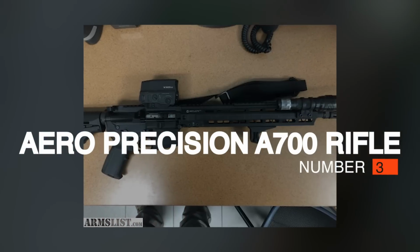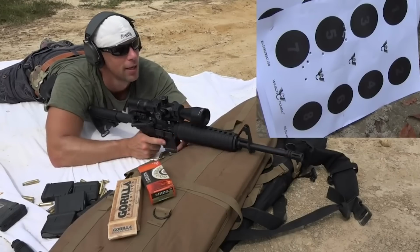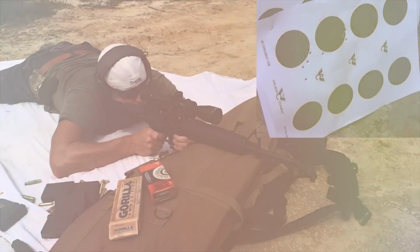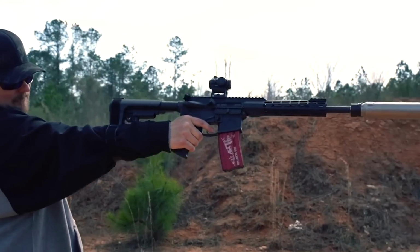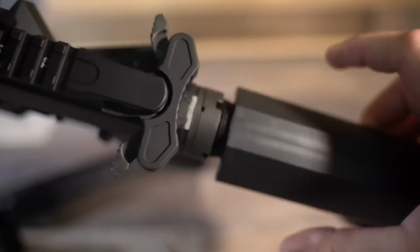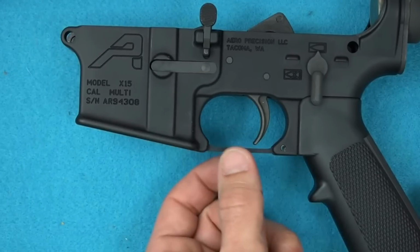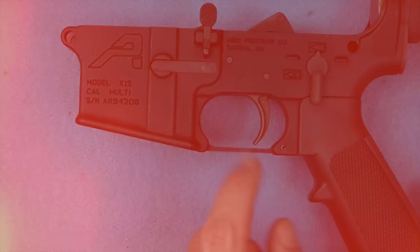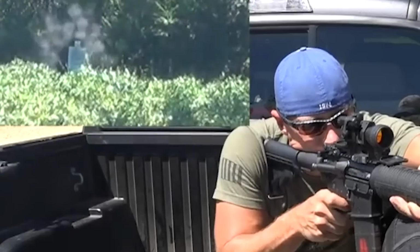Number 3. Aero Precision A700 Rifle, $1,000. This company might be known for its AR-15 designs, but Aero Precision seems to be expanding well beyond that these days. The A700 rifle system is their first try as a bolt gun. They approach it the same way they approach ARs, with builders in mind. Shooters can build their own with Remington 700 actions, Savage barrel, and 3 bolt face sizes to accommodate a wide variety of calibers. The chassis is all Aero and well thought out for precision shooting.